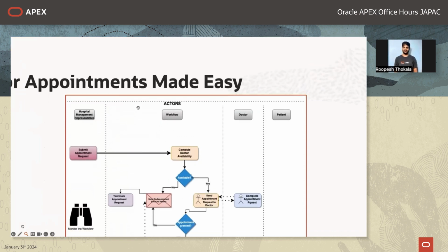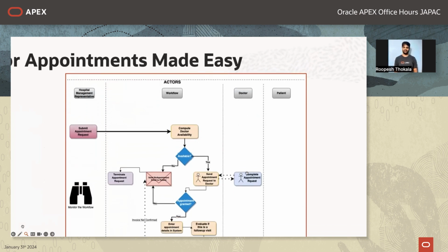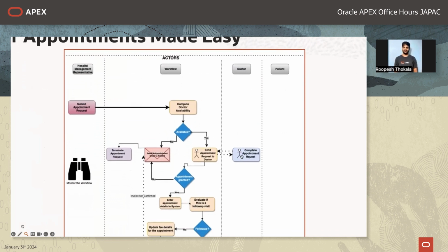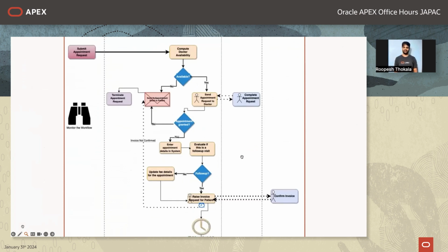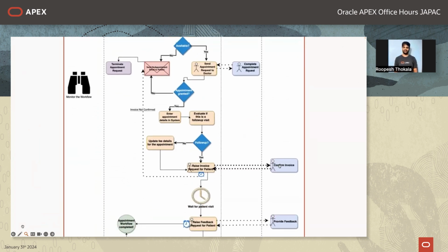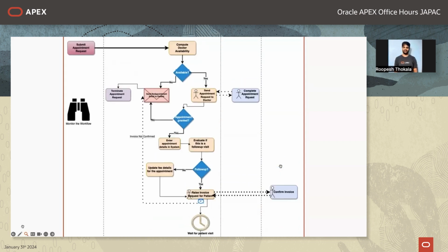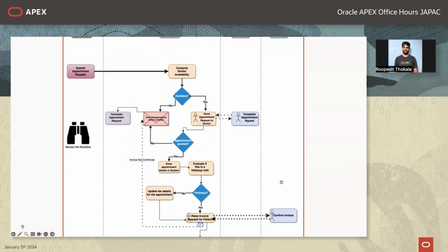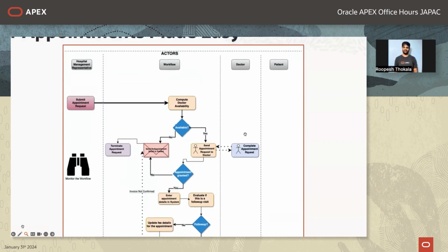You can see the actors here: the hospital management or representative from the hospital, who will be using an Epic screen to submit a request, and the doctor, who will be confirming whether he is available or not available. He'll be approving or rejecting the request. And as a patient, we can go to the application and confirm the invoice, and you can provide feedback if required at the end. So these are the manual tasks that you will be doing.